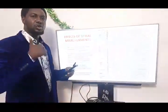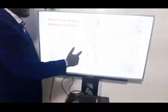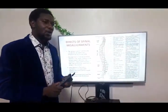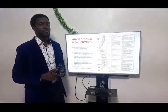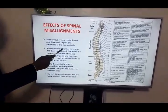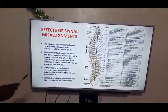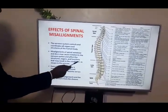What does that mean? When they say structure governs function, they are saying that the structure of the spinal cord will determine the kind of dysfunction or functionality of your organ system. That's why they say that the nervous system controls and coordinates all organs and structures of the human body. So, misalignment of spinal vertebrae and disc may cause irritation to the nervous system and affect the structures, organs, and functions that may result in conditions as shown in this picture.